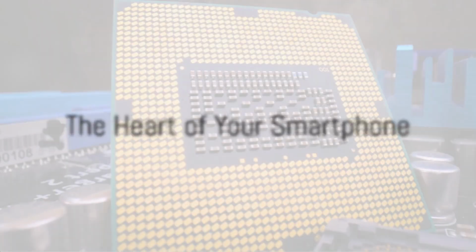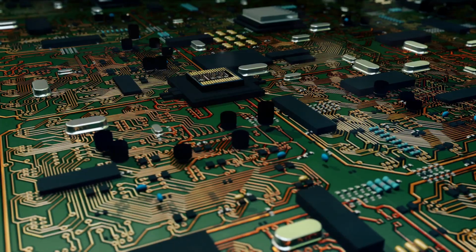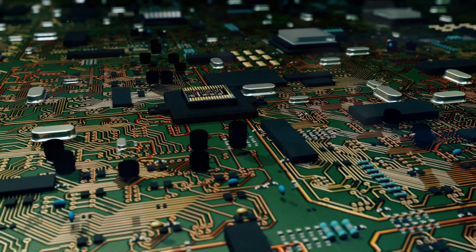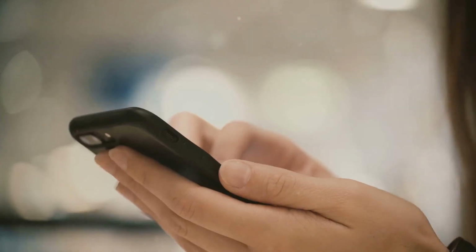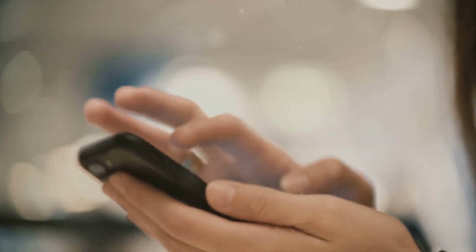At the heart of your smartphone lies the processor. This is the mastermind, the engine, the powerhouse that truly brings your device to life. Imagine it as a miniaturized supercomputer, tirelessly working to make your phone function. Every swipe, every tap, every command you give is the processor that's making it all happen.